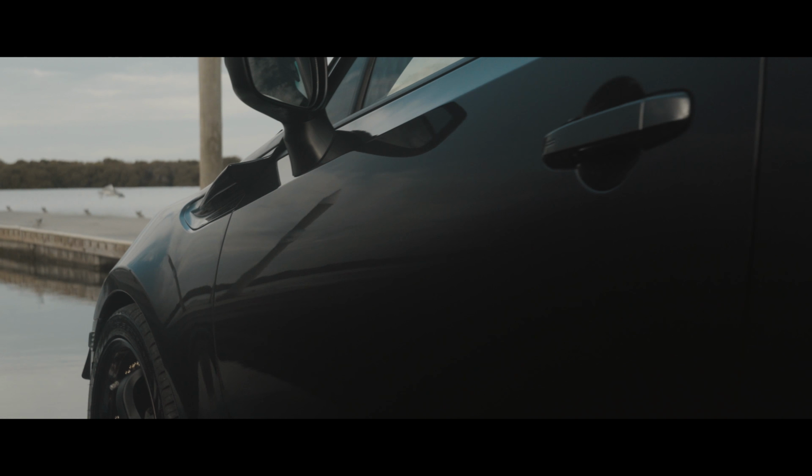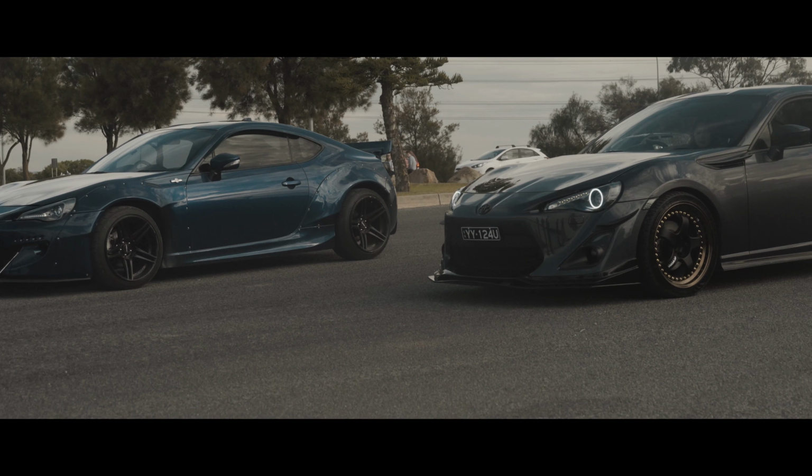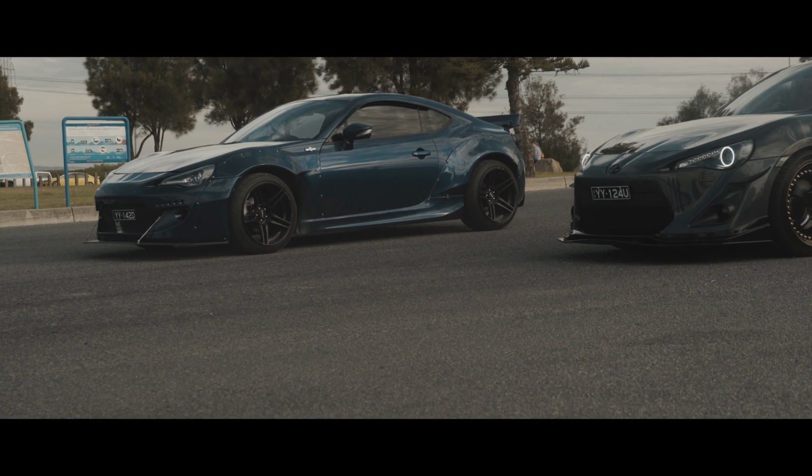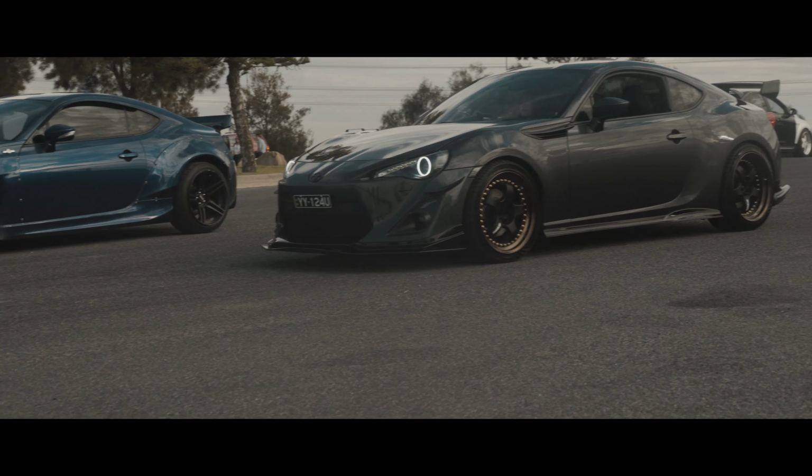And later on, there was another widebody 86. I didn't really film it because there was a photographer already there. Didn't want to steal his thunder or anything. But that was pretty much the last and final location of the shoot.